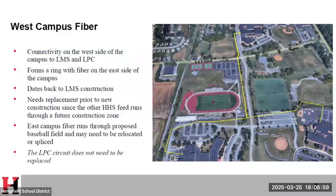From a timing perspective, we haven't talked publicly yet. It was alluded to about relocating the baseball field. But the proposed location of the baseball field relocation, which may start sooner than 2026, is actually on the east side of campus, right on top of where the east side of campus fiber runs. So there's a possibility that may need to be moved, spliced, disrupted in some way. Having this in place now gives me another path so that, again, if we have to do work on that side of campus, I'm not taking buildings down or anything like that.